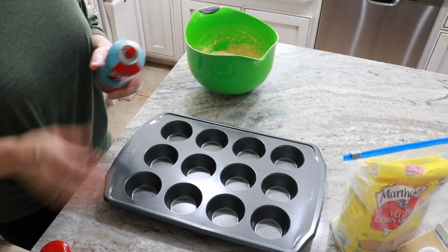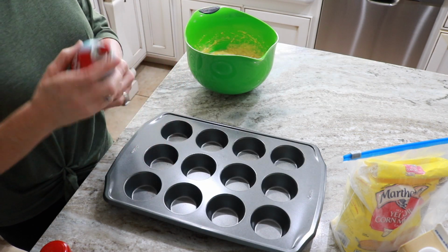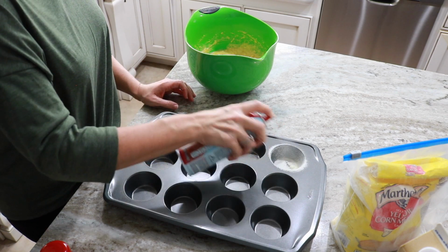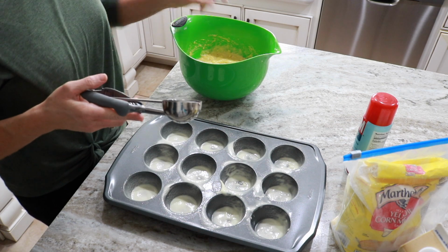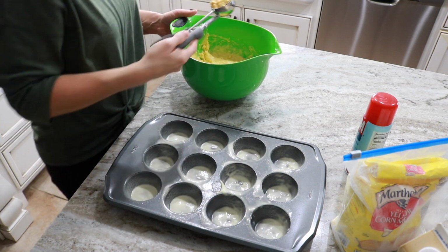Okay, so I have my muffin tin here. I'm just going to spray it really well with the Pam baking spray. And then I'm just going to use an ice cream scoop to scoop it out into the 12 muffins.